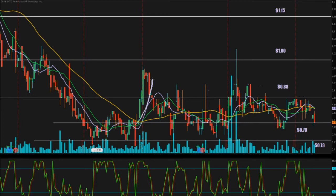Just riding up the top of the channel, coming back down. Up and down, up and down. So really not too surprising that we saw it dip. It's really not that bad. For support, we have that 79 cent area and the 73 cent area that we were discussing. So we can look to that to be our support.